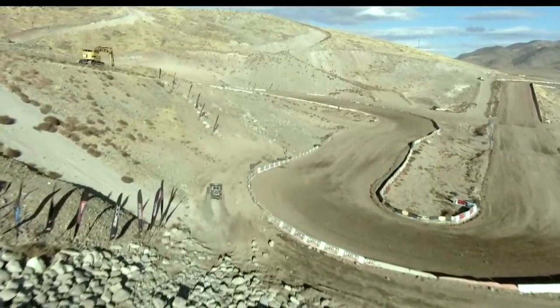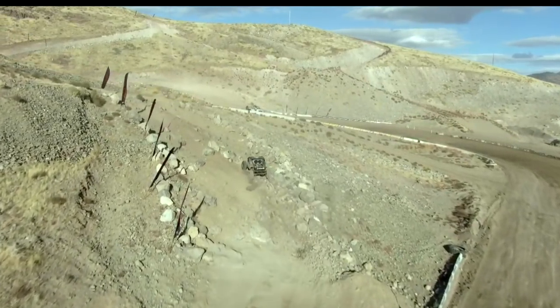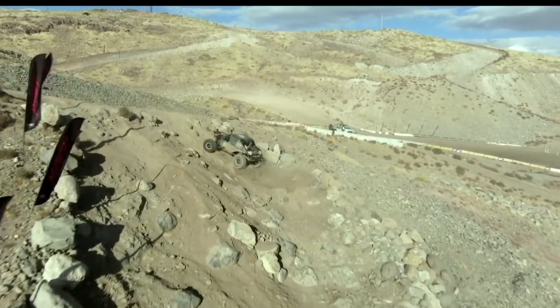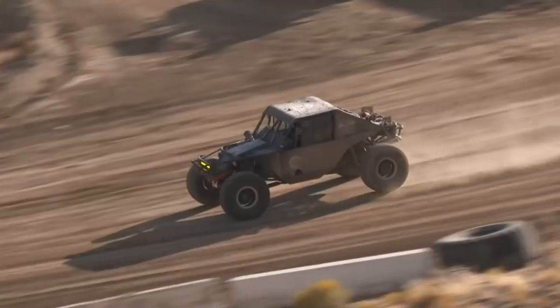Number 24 work there as we're looking at Zandy Williams on course, number 24. This is his rookie season. Him and Chip McLaughlin have really stepped their game up this year, and they're having a lot of fun. They've got a 2 race car effort this year. Zandy Williams on course.